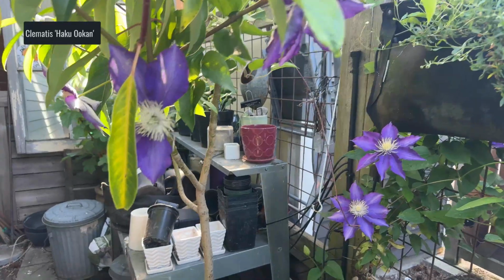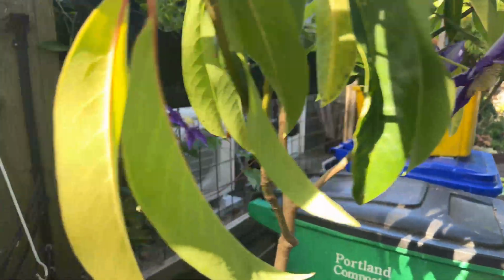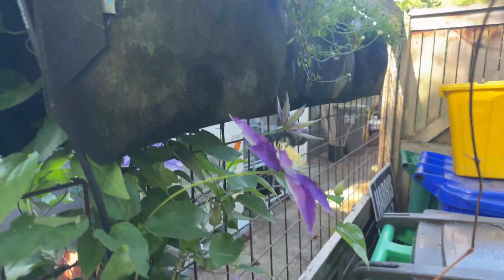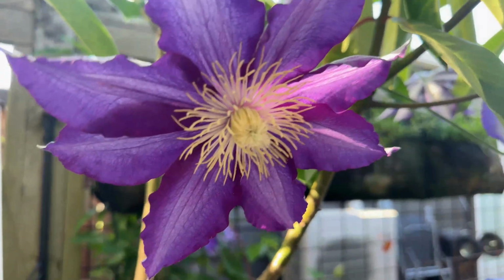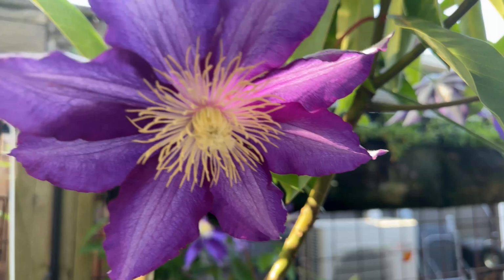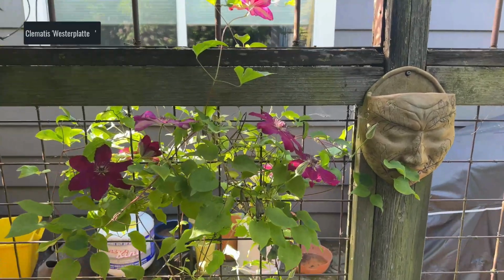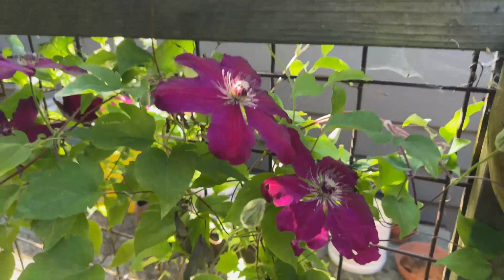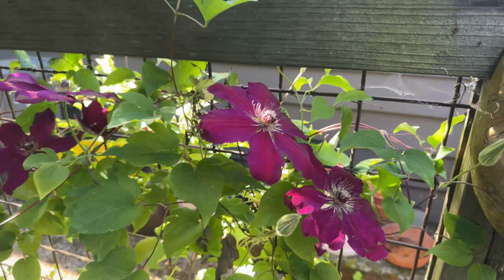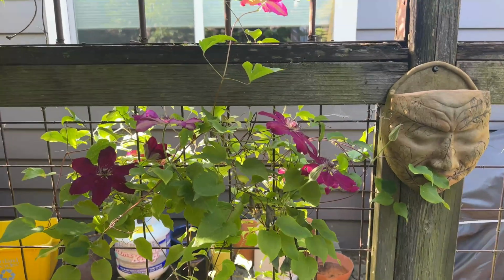When you have a clematis obsession, sometimes you're growing them in not your most picturesque areas. There's a clematis for every location, and this one is back in my utility area because I had nowhere else to put it. But it is Clematis Haku Ookan. Again, not my most picturesque section, but it's still a sweet little clematis. This is Westerplatte. It's growing on my fence line in my narrow garden along the south side of my house.